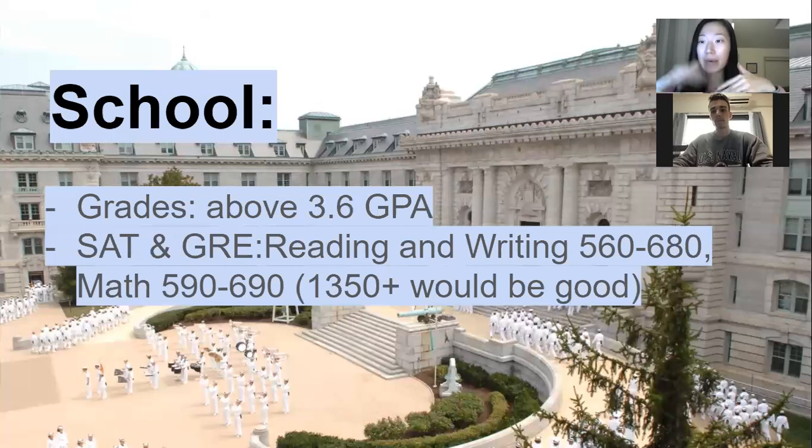So first, there are a few big areas where you can prepare yourself for the Naval Academy: academically, physically, for your leadership, and for your story. Everyone needs a good story for the admission office to say, wow, we want him or we want her. So first, I'll talk a little bit about academics.